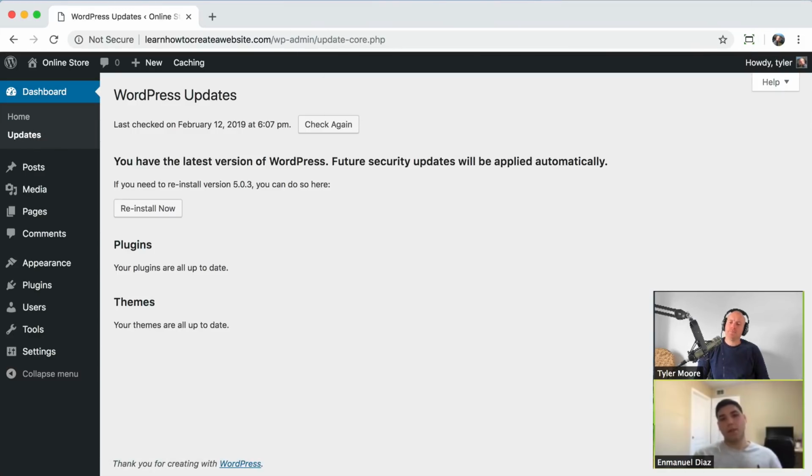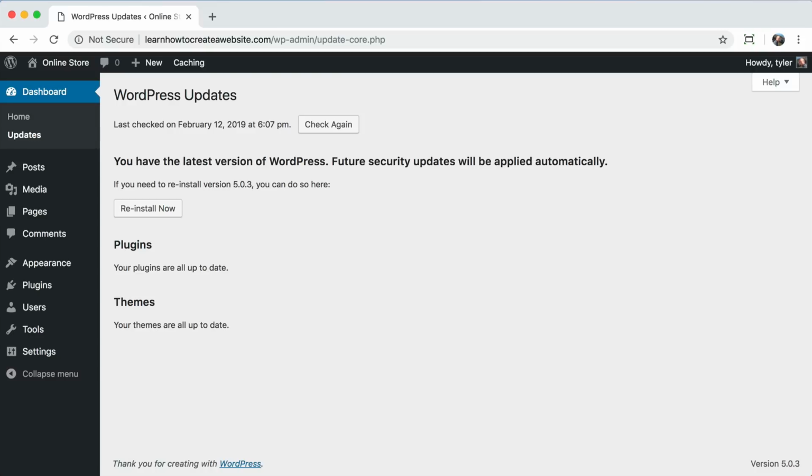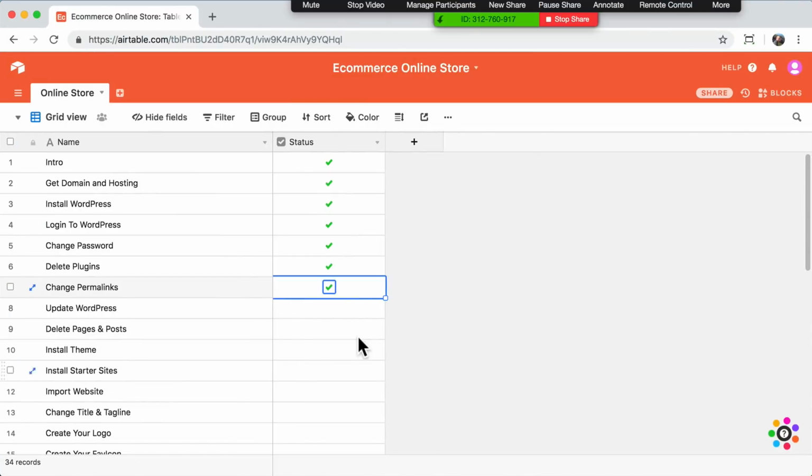Right. You always want to make sure, on the internet, things are always changing. There's safety updates, bug fixes. So you always want to make sure that you're up to date so that your website is as fast as possible and as safe as possible. If you're up to date, you get all the newest features also. So that's really cool. So we're up to date. That's great. And mark that off.